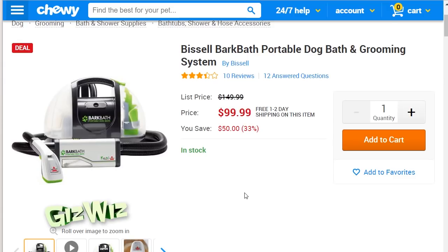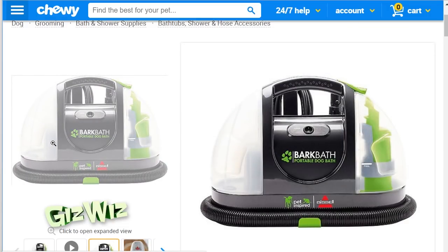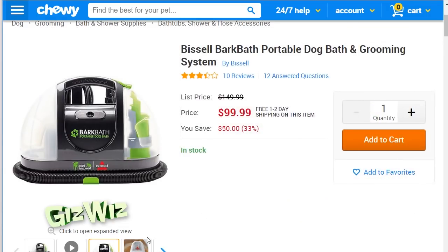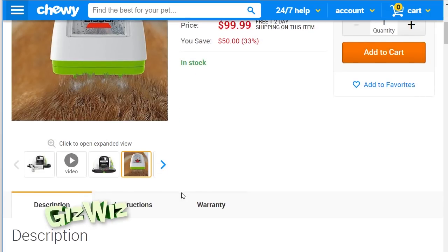My question is, does it suction up the water as well as apply the water? Exactly. There are 2 different sections of the water tank. So you put all the water in. I think it's a gallon, but I'm not sure. Let me look here. It doesn't say how much water, but it says there's enough water in the unit to wash even an 80-pound dog. Oh, wow. And when you're done, all the dirty water's in the other side of the machine.